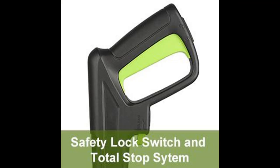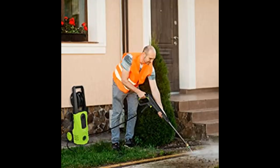The electric power cleaner has detailed graphic installation instructions, making it easy to install and easy to operate, and the powerful pressure washer makes your cleaning job more convenient and efficient.